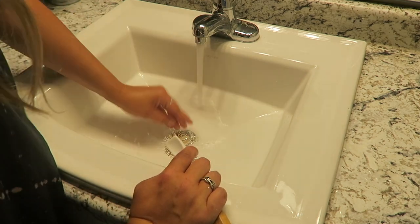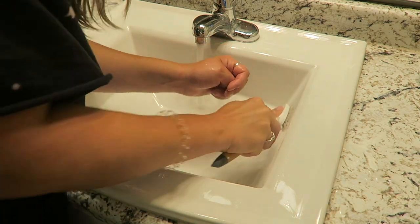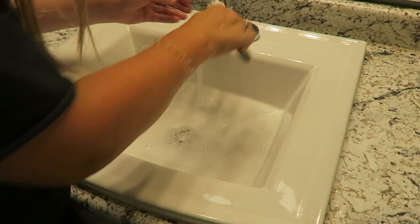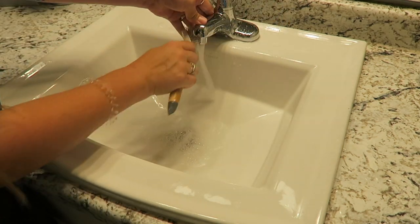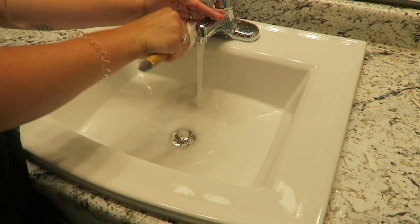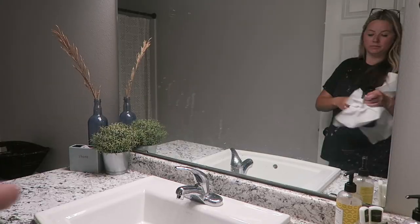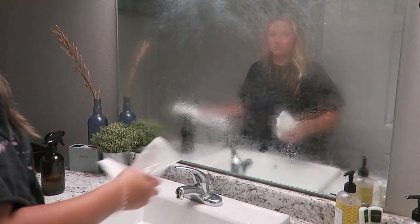It is totally annihilated because I've been using it so much, but I use this to get all of the paint off of the porcelain sink and to get it off of the faucet. That paint does come off pretty easily, but I hate when he uses this sink for all of his painting supplies.